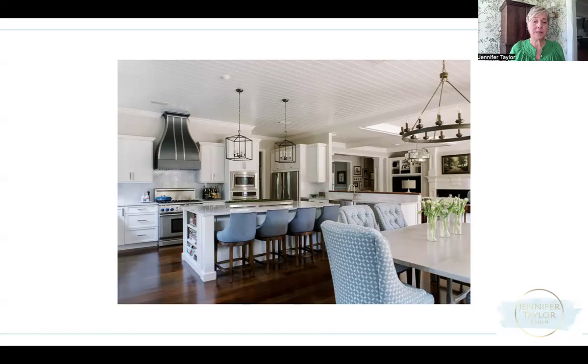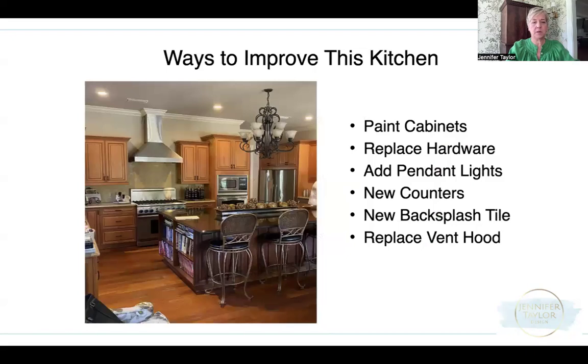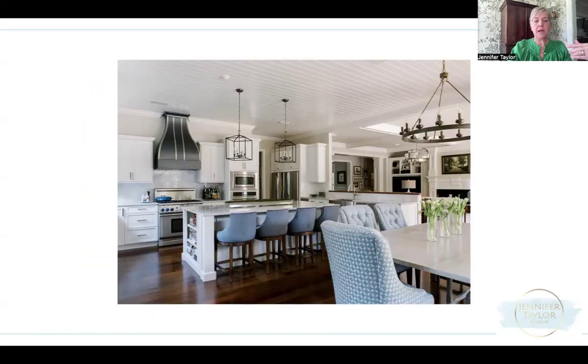We did replace the actual island itself because the existing island was just too big for the space. It's hard to really tell, but you can kind of see how it was really close to the range, and it just felt too tight when someone was standing at the kitchen sink there on the other end. So we made it a little bit smaller, but we still were able to get 4 counter stools around that and create a nice big space for entertaining, eating, and food prepping.